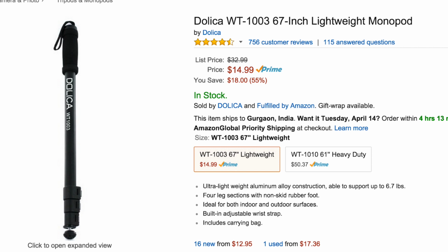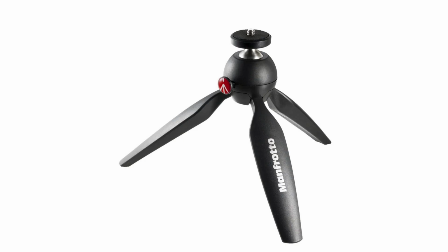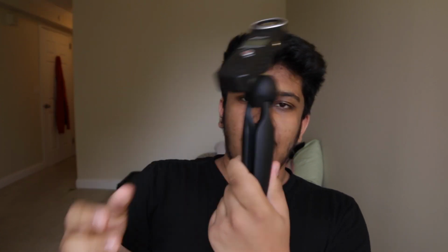Now, the final piece of tech that I have to show you guys today is a Manfrotto mini tripod. In fact, I have one right here. I use it with my Zoom H1, but I also used to use it as a vlogging camera or a selfie stick sort of thing, but it's just very ergonomic. It's very easy to hold. It's actually molded in a way that it feels really nice on your hand, but it also has some really nice high quality legs when you put it on your desk.